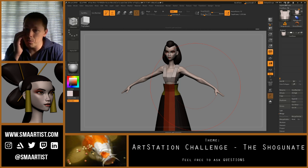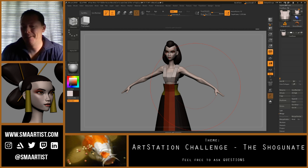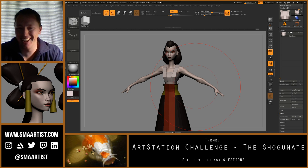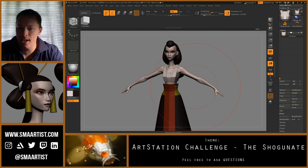How do I organize references to create my character? Like my folder structure? A lot of what I try to do to organize my references is make sure that I just have the reference that I need.